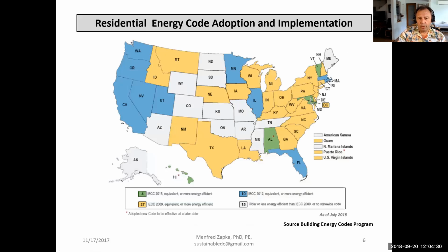Here's a map where we are in terms of energy code adoption and implementation. This is the United States. Down here, that's us. And we see actually we're at the forefront of adoption and implementation. And we have the IECC 2015, equivalent or more energy efficient. So there are only a couple of green states here of the union, and we are one of them.